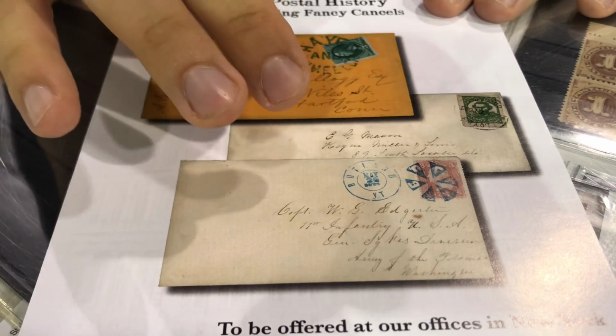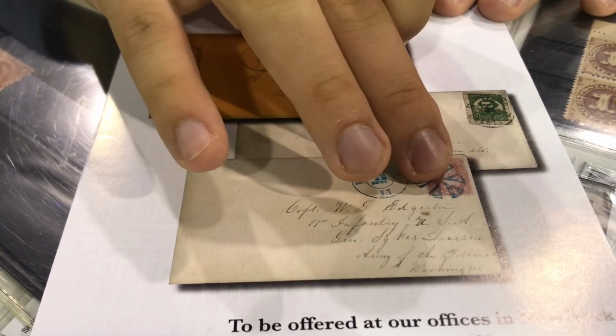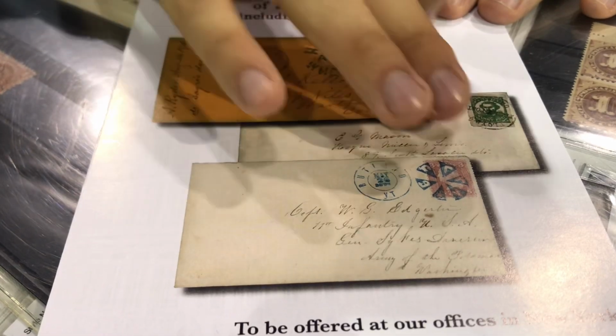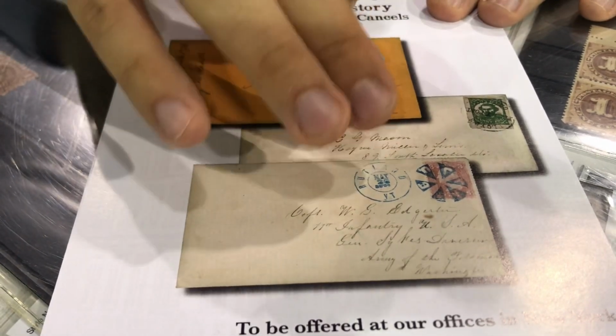But what's fascinating about this was sent May 26th. There's a cover from May 27th that does not have the bully cancel. So that tells you that somewhere between the 26th and 27th, something happened to this device. It broke, it got worn down, and he couldn't use it anymore. So it was in use for less than a day.